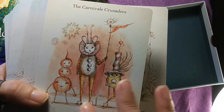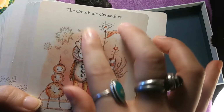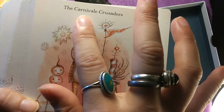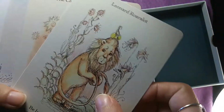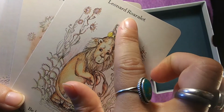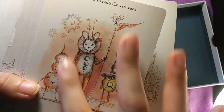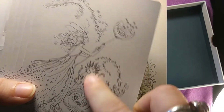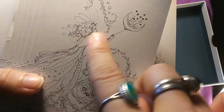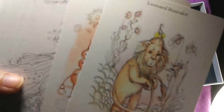One of the aspects that I really love is all the artwork. I love the characters. These are all characters in the Carnival Crusade, and every one of them has a name here. It's kind of funny. It's cute, and it has a Halloween feel, which I love. I also love the back of the cards, because again, to me this is a very magical deck. It's also very positive.